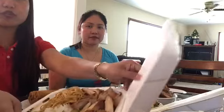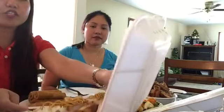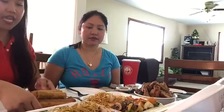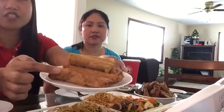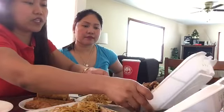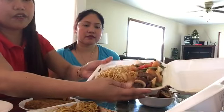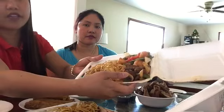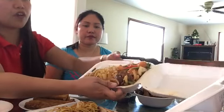We have this one, the noodles with the rice and with teriyaki chicken, which is my favorite. And then we have this vegetable spring roll, and this one is the chicken egg roll. And then this one is another one, the noodles with fried rice, and then with what is this? Mushroom beef and the orange.